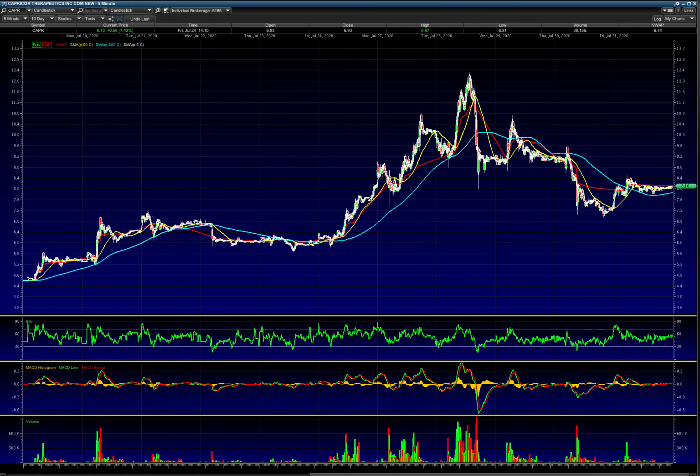So here I got the chart, 5-minute candles, 10-day chart for CAPR, Capricor Therapeutics. As we can see, there's been a real strong price movement. There's been a strong uptrend, as well as a push from under $5 to over 12, back to under 7. So some extreme volatility.